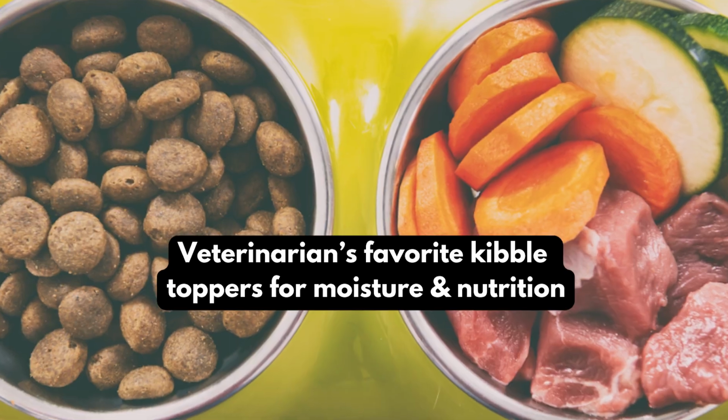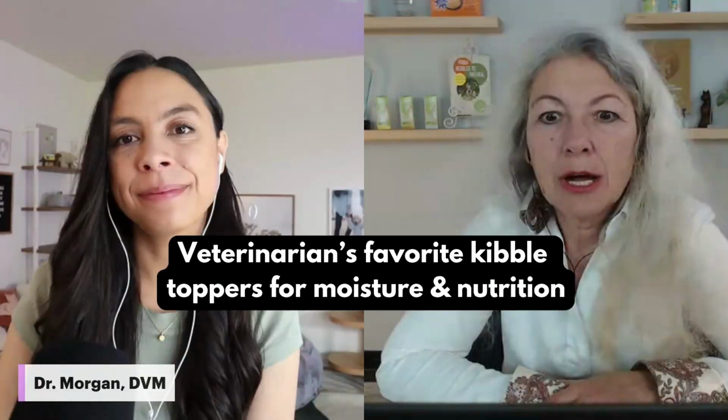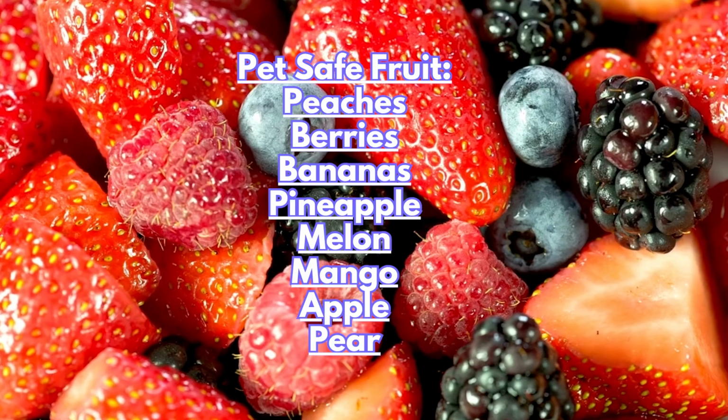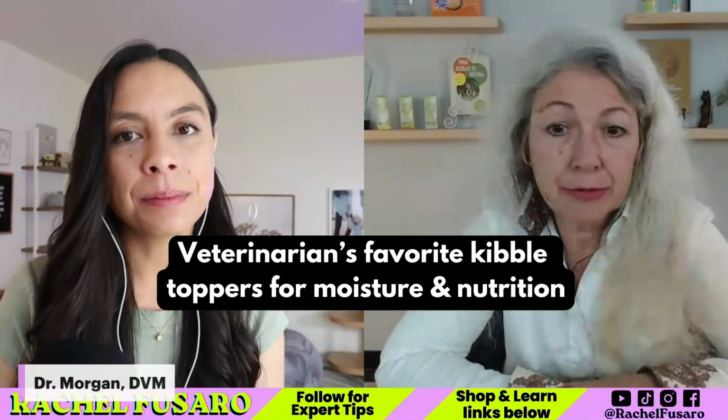I have a lot of toppers that I love. Canned pumpkin is a great one, because it's already been pureed and processed. Not pumpkin pie mix, just pumpkin. Blueberries and fresh organic fruits, no grapes, no raisins, but otherwise those are great for them.